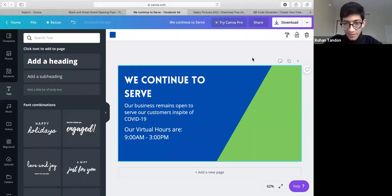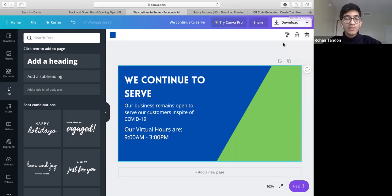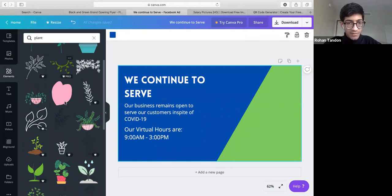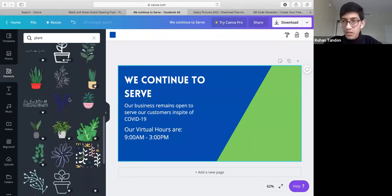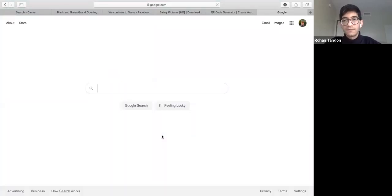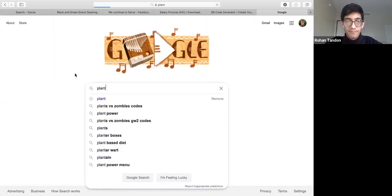And here's a cool trick that I want to show you all. So if you want to include, say, a picture of a plant, and you want to have something that is transparent, and you cannot find anything in Canva, so I search for plant, but I cannot find anything that I want to use. So I'm going to go on Google and just search for a plant.